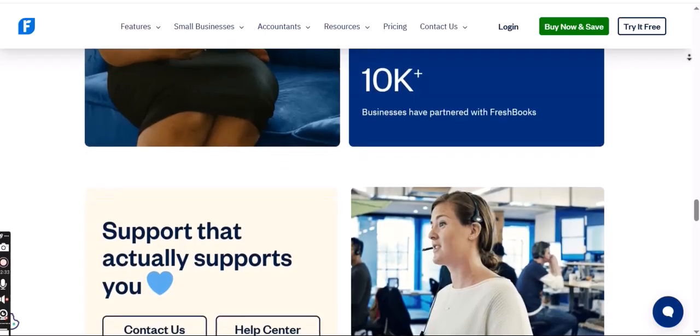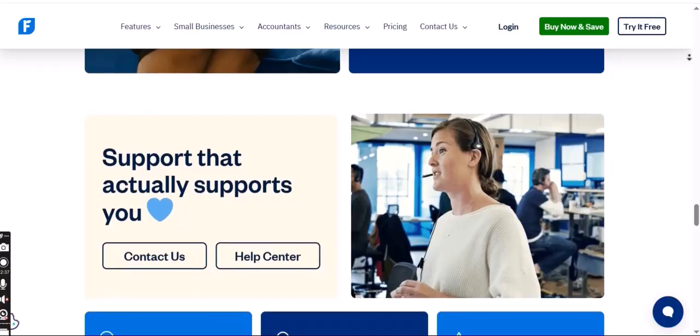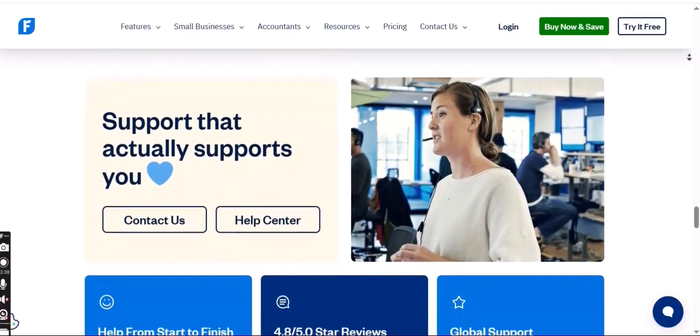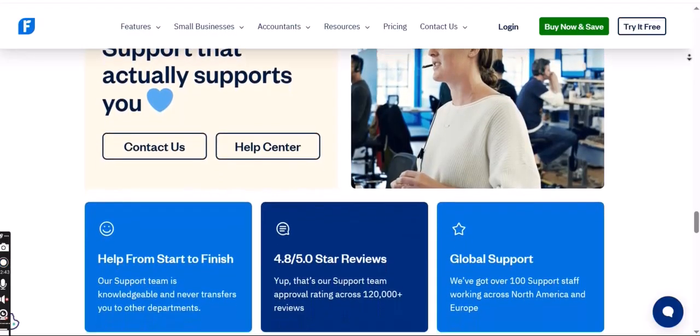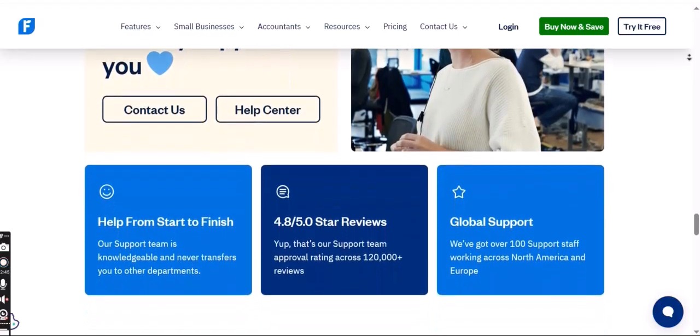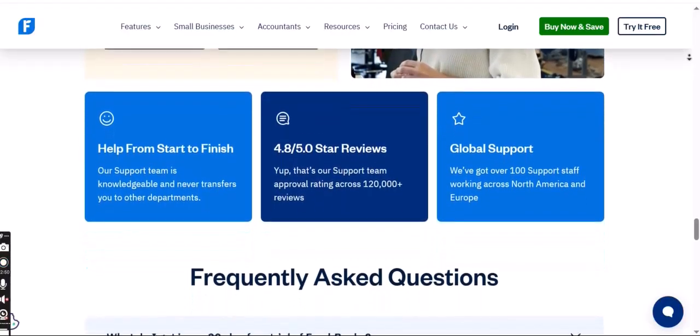2. Expense tracking, understanding your project costs. Every project incurs costs, from software subscriptions to travel expenses, contractor fees, or even office supplies. FreshBooks' expense tracking function is vital for understanding the true profitability of your projects and for tax purposes.